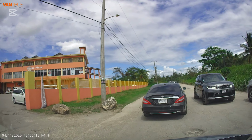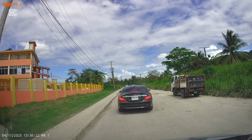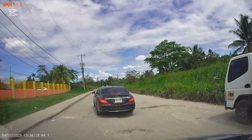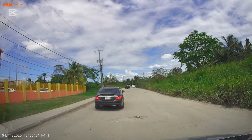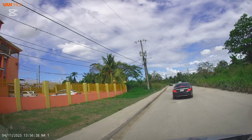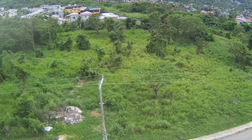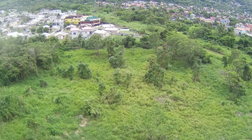I'm just driving right now on Temple Gallery Road, passing the Bogue Village supermarket. Alright, so as you can see, this part of the road is really bad. So I'm just going to take my time to navigate through this section. And I'm going to fly the drone so that you can see the starting point of the Longhill Bypass. So stay tuned. Now we're airborne and I'm going to show you the starting point of the Longhill Bypass right here in St. James, Jamaica.